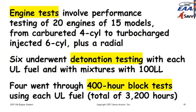6 of the engines were used for detonation testing with each of the 2 candidate unleaded fuels, and also with mixtures of these unleaded fuels with 100 low lead, in the anticipation that the transition from 100 low lead to these UL fuels will be gradual over time, and during the transition we will wind up sometimes having both kinds of fuels pumped into our airplanes and mixing. So they're concerned about the ability of the engines to operate with mixtures of the new unleaded fuels and the existing 100 low lead fuel.